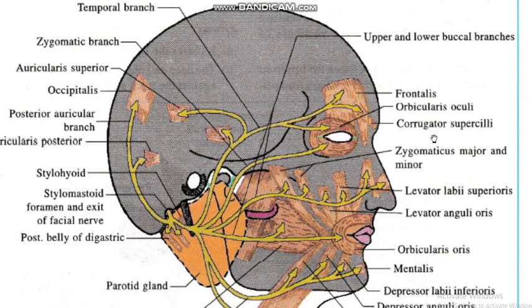And damage to the facial nucleus and the course of the facial nerve below the nucleus is the lower motor neuron type of facial palsy.